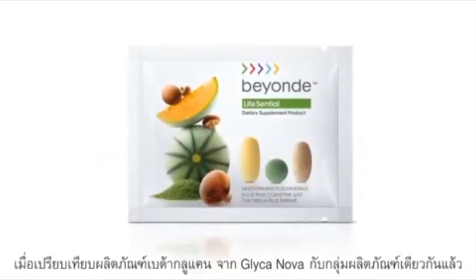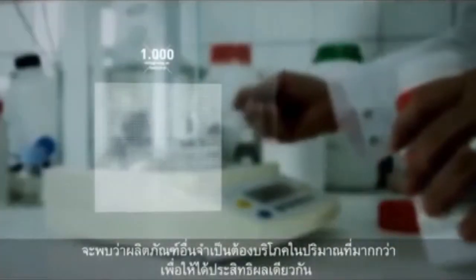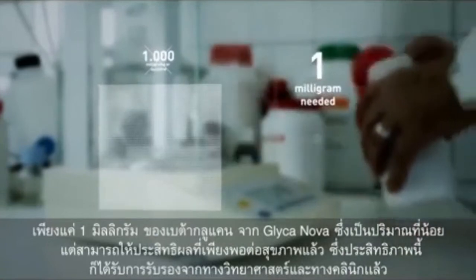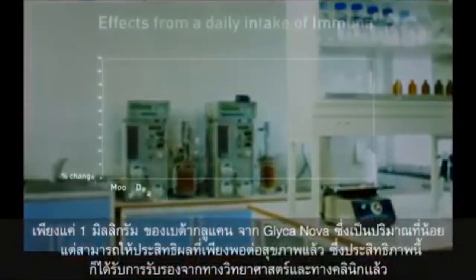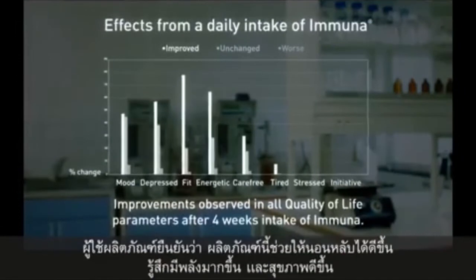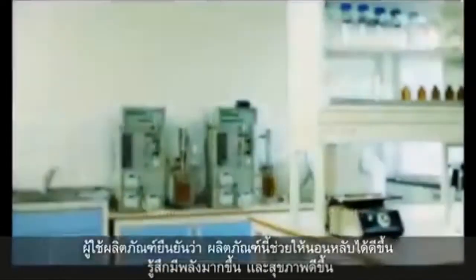The Glycanova beta-glucan product is taken orally, while other products like this need to be taken in large quantities. Only 1 milligram of our beta-glucan is needed to be effective. This low dose has been verified both scientifically and clinically. What's even better is that it has no side effects. Our clients report that they sleep better at night, feel more energized, and stay healthy.